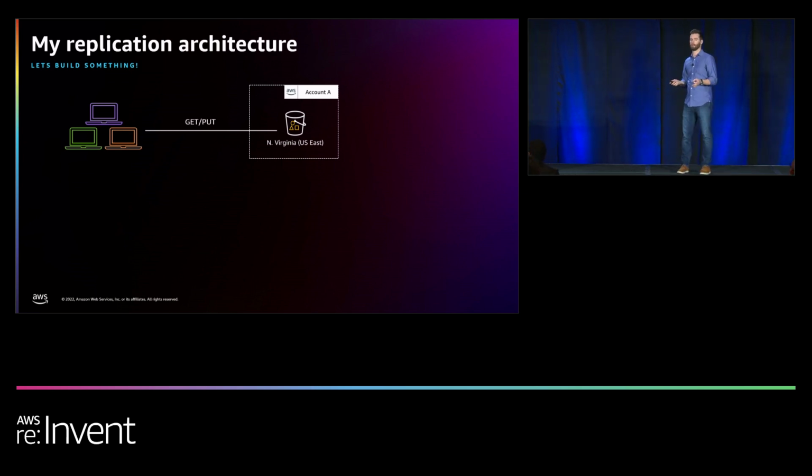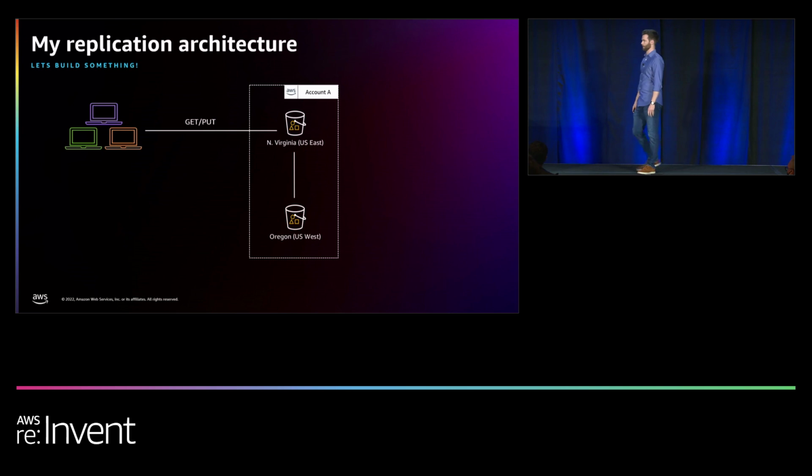I want to get a replica to another region so I know I have a backup if I ever need it. And so a very, very simple setup is same account, go to another region, create a bucket, and then start replicating between the two, creating replication rules. Very, very simple. It's the most straightforward, and it's the way to start with S3 replication.